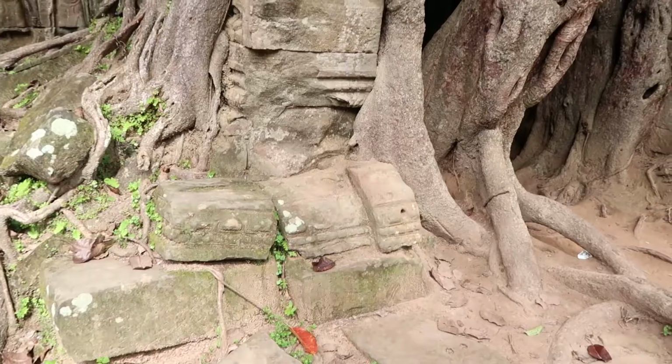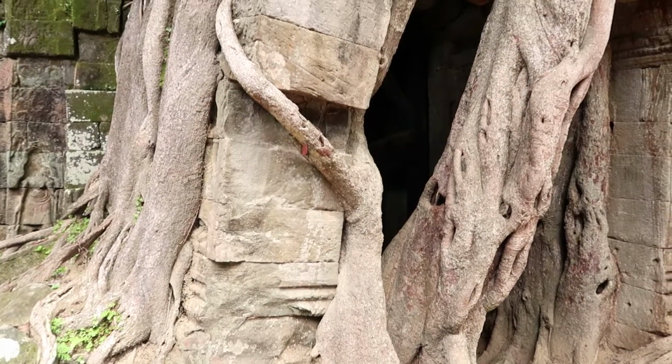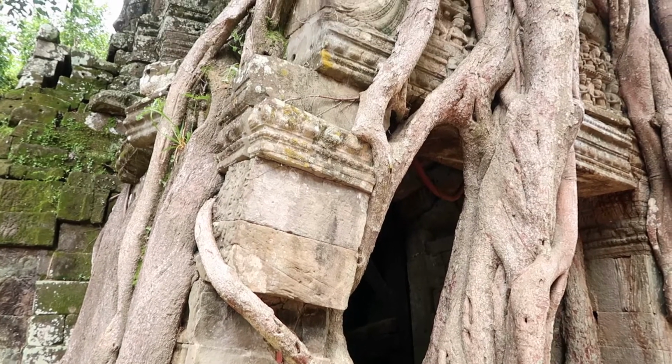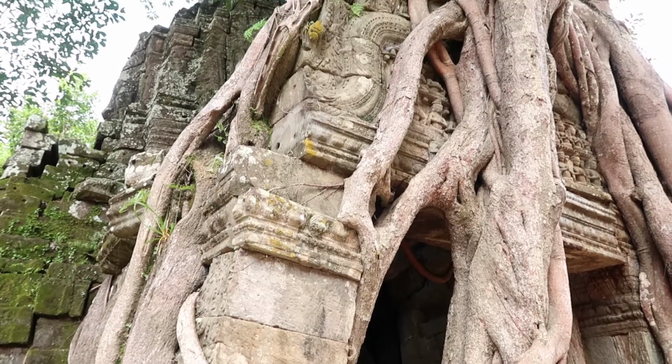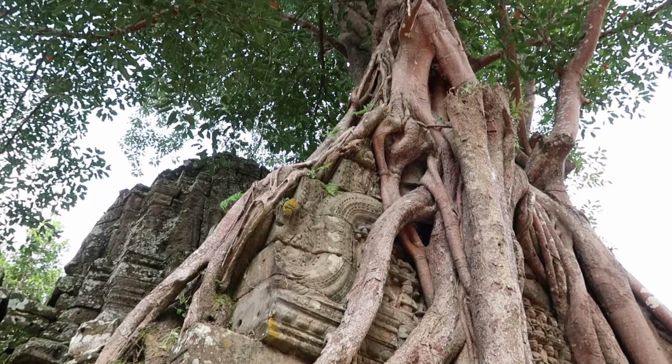So there's a tree growing straight out of the top of this temple. So cool. The tree is simultaneously destroying and holding together this temple. So awesome.